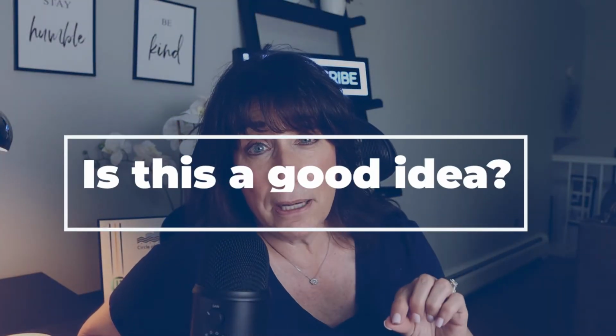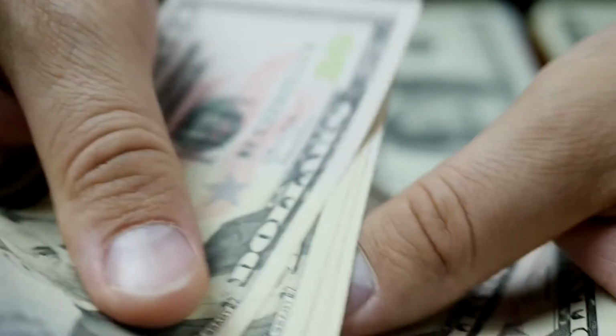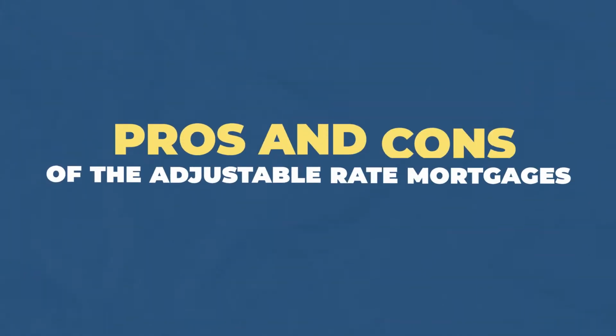Now, is this a good idea for you to save a little money now on that interest rate? Because it could end up costing you thousands of dollars years down the road. Today, I'm going to share with you the pros and cons of the adjustable rate mortgage, and this should help you in making that decision of whether or not this is the right type of loan for you.